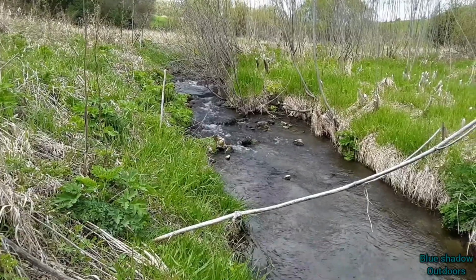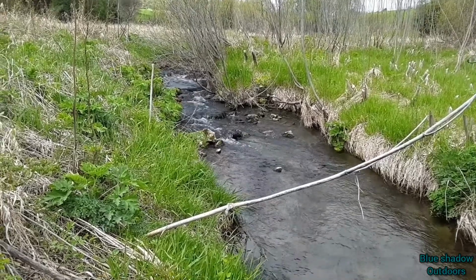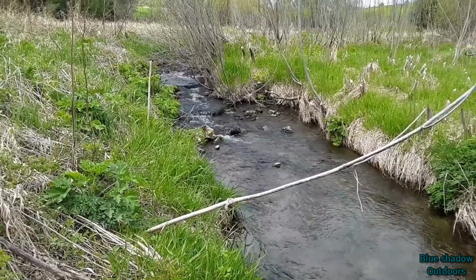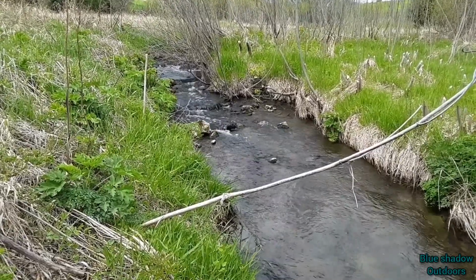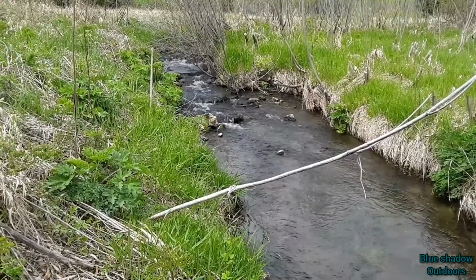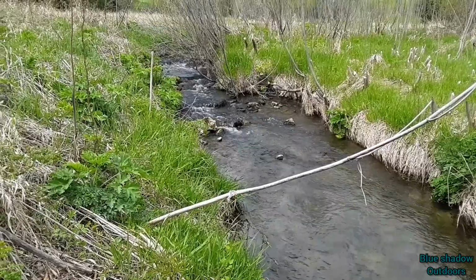A little bit more, I think. Well, I think that's it. We're out of here. Caught a bunch of little ones. No big ones though. The nicest ones we got were around 10 inches or over. That's it. A lot of small ones.